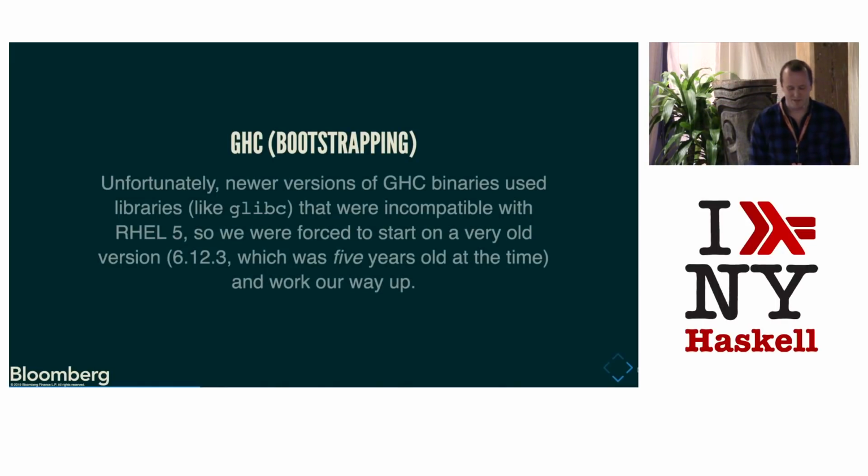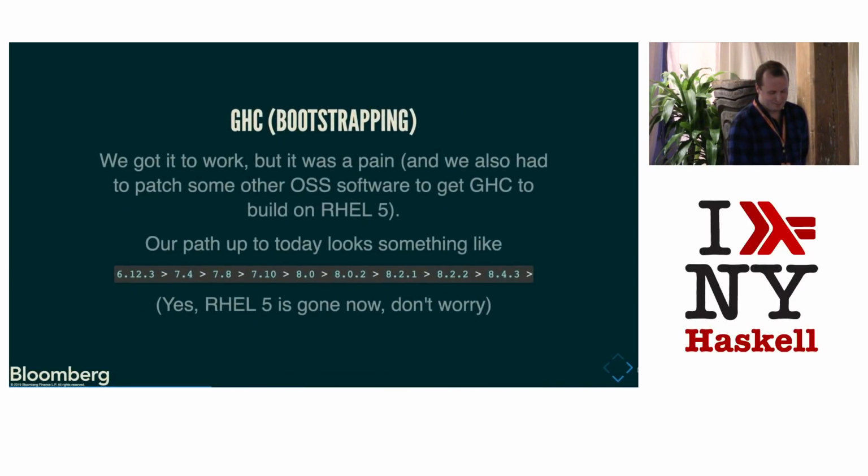And we eventually got it to work, but we had to find one that was actually compatible with our version of glibc. But if you look at the chain that we had to do, we started with 6.12, then did 7.4, 7.8, and it doesn't fit on the slide. But eventually we're on the most recent version, which is nice. But it was quite a path. So yeah, don't worry, we don't use Red Hat Enterprise Linux 5 anymore.